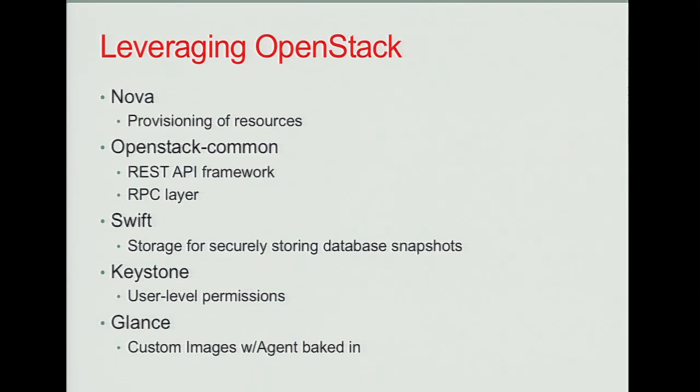Yeah, so one of the other points here is that we have a management API and a public API. So Keystone comes into play as far as setting the right roles, setting the right permissions for the different APIs.